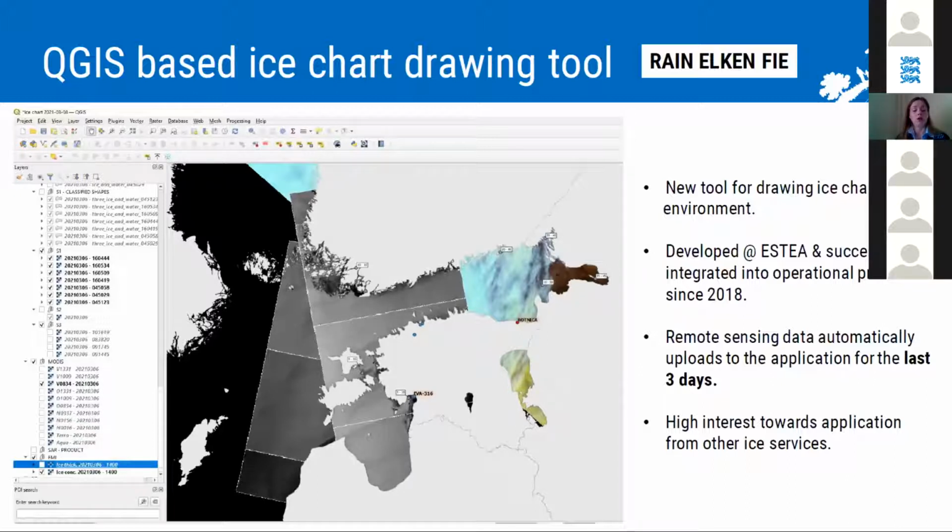This new tool enables the upload of all available satellite products and images from the last 3 days. They are sorted by date, and the forecaster can choose the best possible available products for ice charting and drawing ice polygons. And when the ice chart is finally prepared, it can be sent directly to the GeoServer and then shown to the public. As this development is based on a freely available platform, it also raises high interest among other ice services.